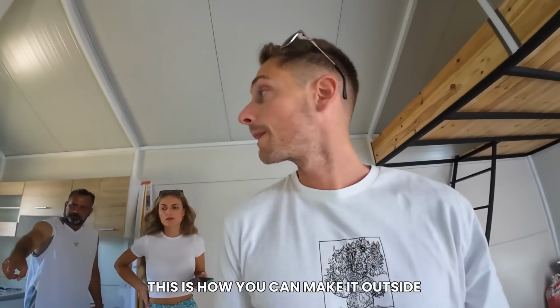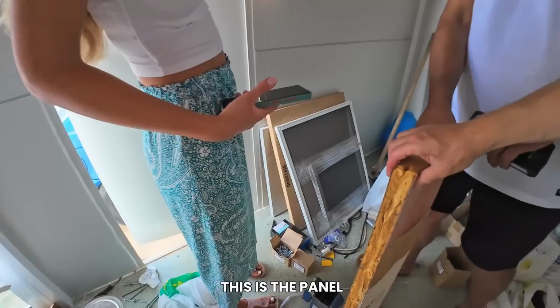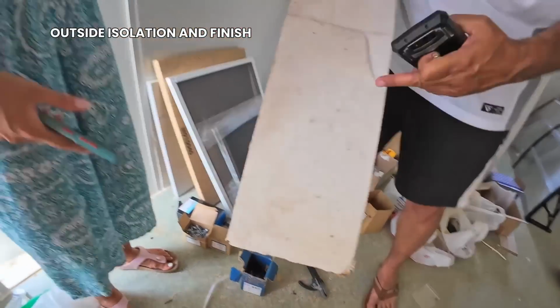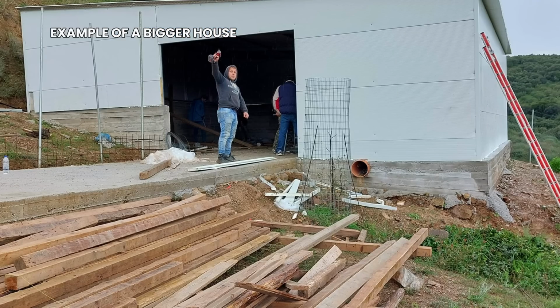You see this one? This is how you can take it outside. This is the panel around. You put this one, this one, this one, and this one, and this is like a normal wall. Yeah, outside. Understand? Yes. So you don't see anything outside. You see a wall.